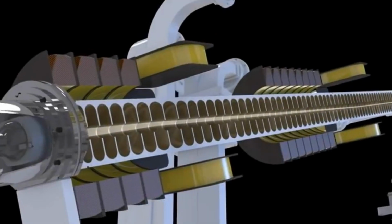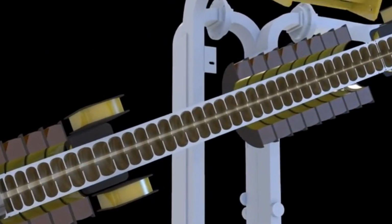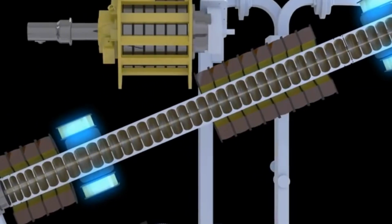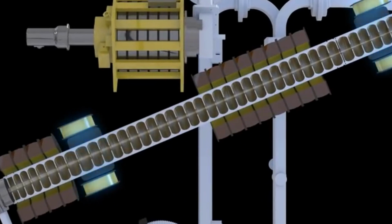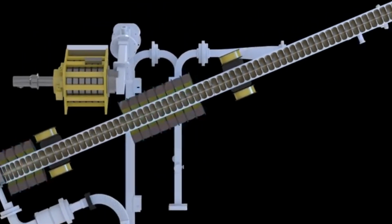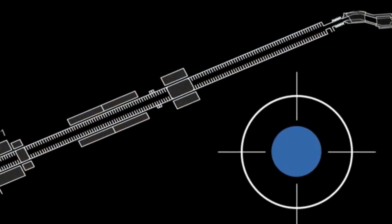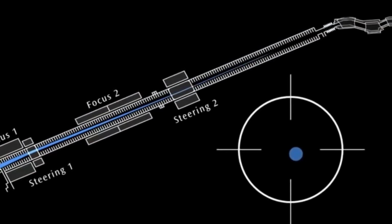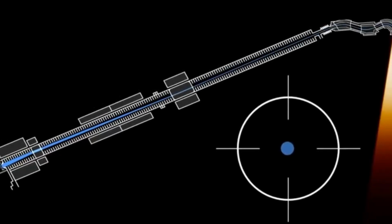The path of the negatively charged electron beam is controlled by two sets of quadrupole magnets, called steering coils, that surround the waveguide. An additional two sets of focusing coils help to further define the electron beam so that it is very fine, with a diameter similar to that of a pinhead when it hits the target.